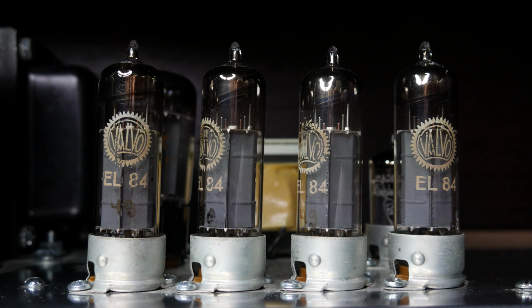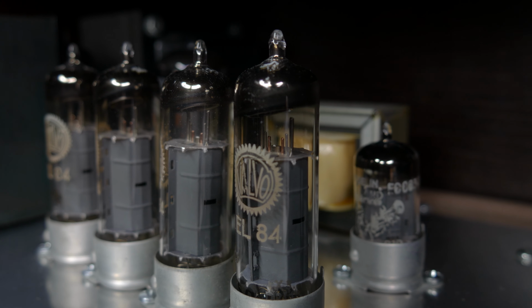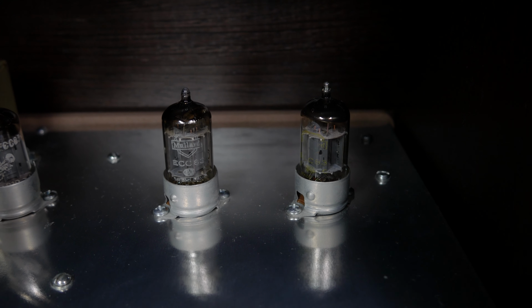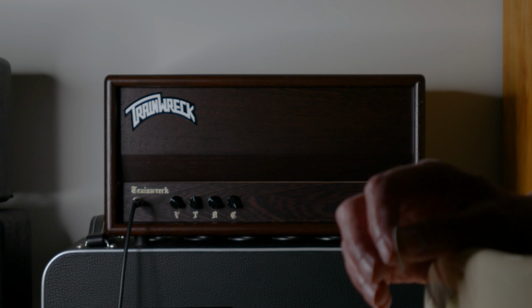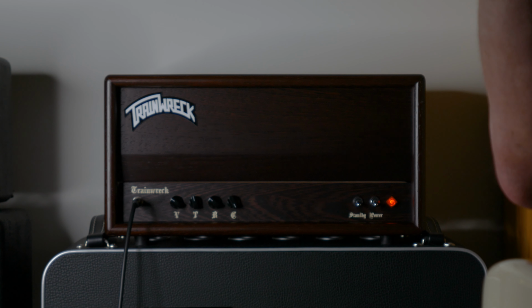What I'm going to do today is run a few different guitars through the Trainwreck. I'm going to play them clean and then overdrive it a little bit. This Trainwreck has four EL84s. I believe it's 30 watts, 35 watts around there. It's a tube rectifier circuit. As I said, it works really well clean, but it overdrives well too. So let's get started. Here we go. Okay, I have it pretty well dialed in. We're going to start off with a Fender Stratocaster.